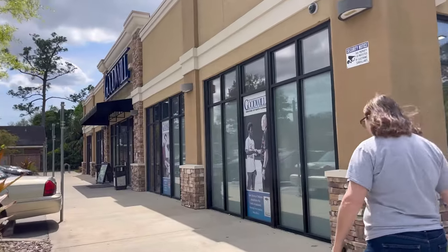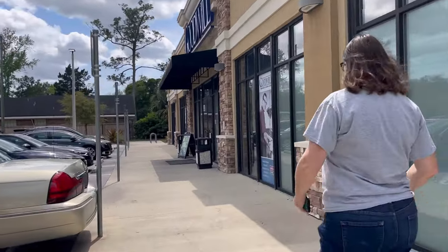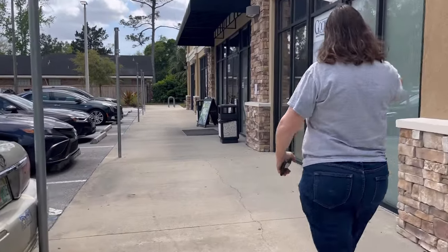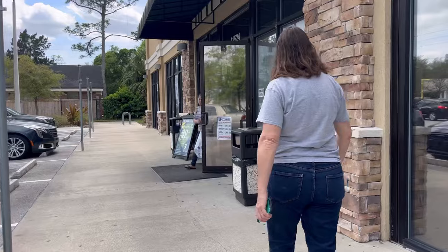All right, we are at the Goodwill on San Jose. Let's see, what is it? Green is 40% off today based on the tag I'm seeing at the door. So that's what we're looking for today, Sue.